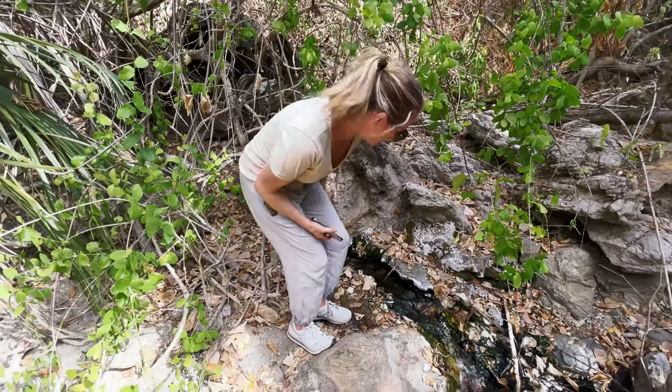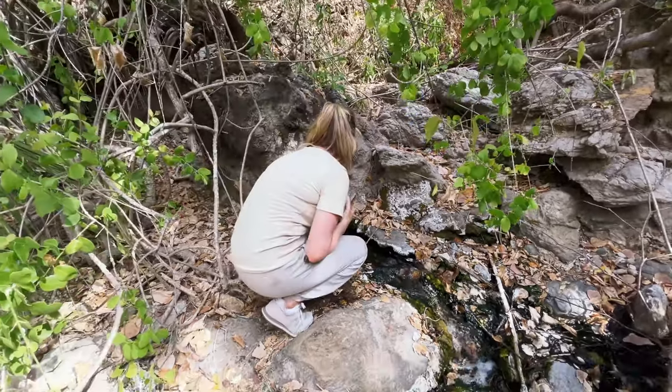Source of the volcano here. Oh wow, it's the magma.